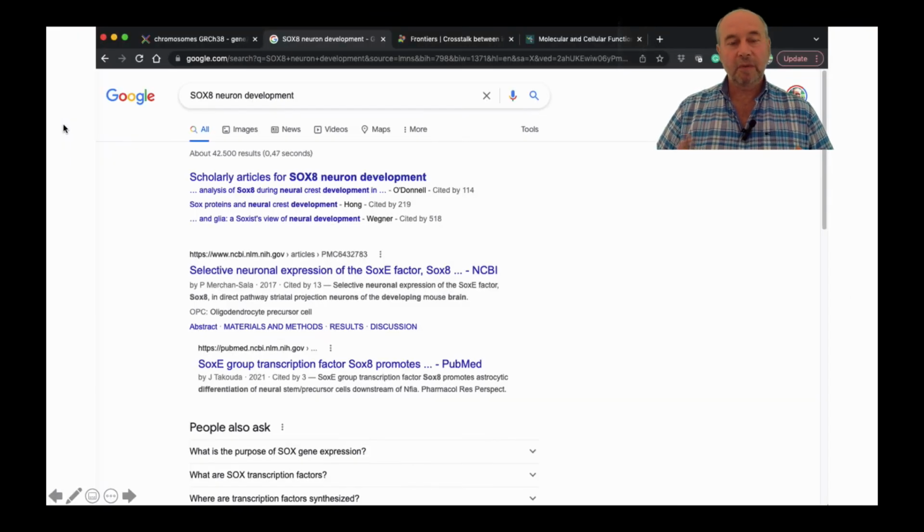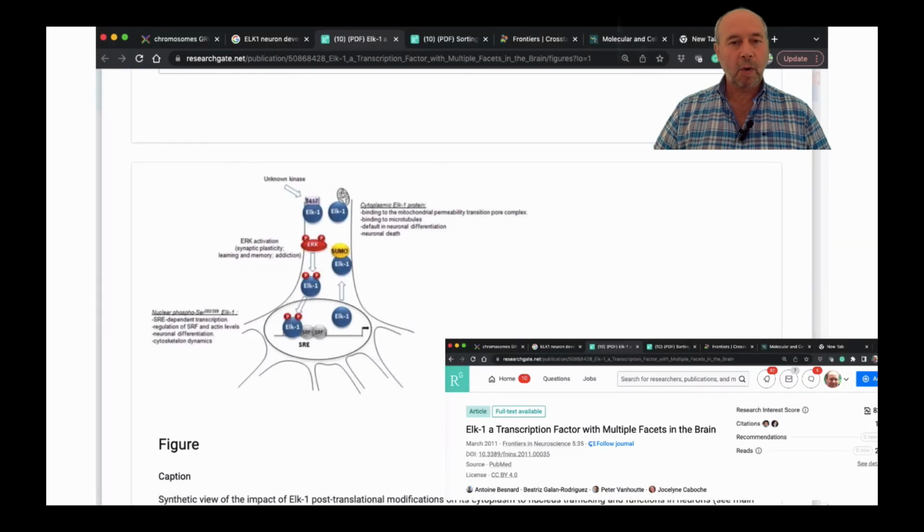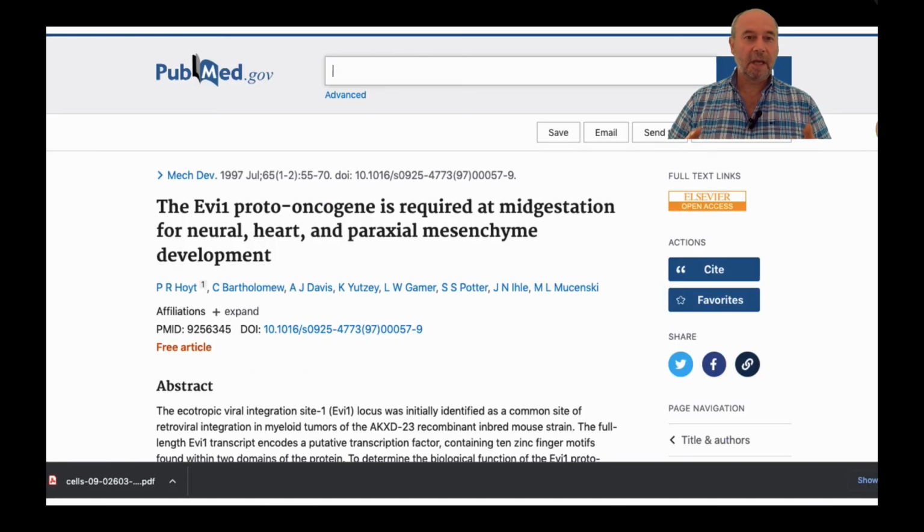And the role of those factors in the brain development is also known. For instance, SOX8 is well known as involved in neuron development, and it's known it's involved in neural crest development. As for ELK1, it's also well known transcription factor, which is playing a role in many facets in brain. As for the AV1, which is actually a proto-oncogene, it was found very early that it is required at mid-gestation for neural, heart, and paraxial mesenchyme development.